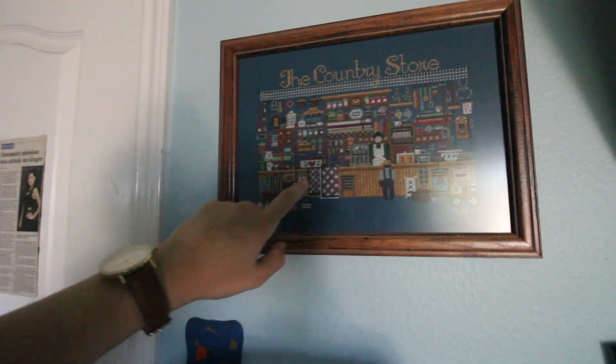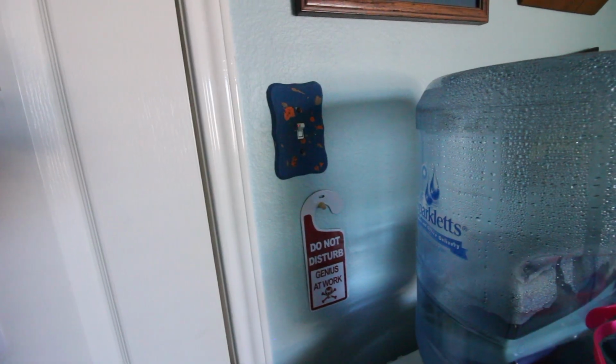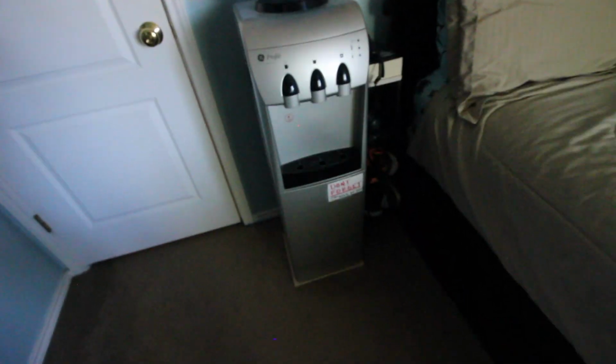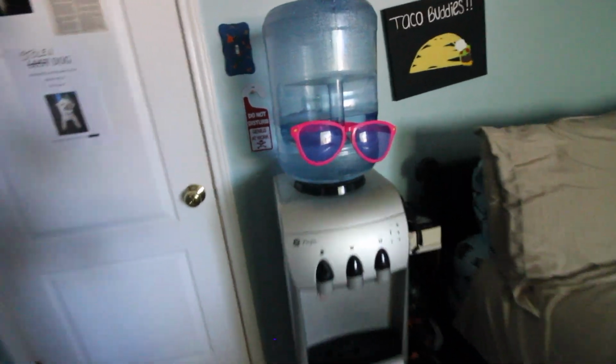Going back to the right of the door, there is a cross stitch that my Aunt Reba made when she was younger, a do not disturb sign that my sister gave me for Christmas one year, and then my water dispenser, who we named Philip. We used to actually draw eyes on him fairly regularly. A little refrigerator down here with some really old Mountain Dew. I don't even want to know how old that is, but we're just going to keep it in there for another 3 months or so before I leave.